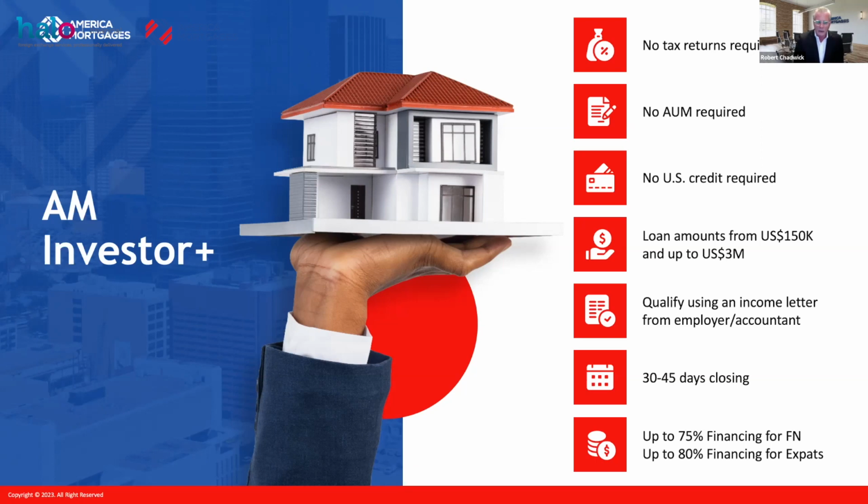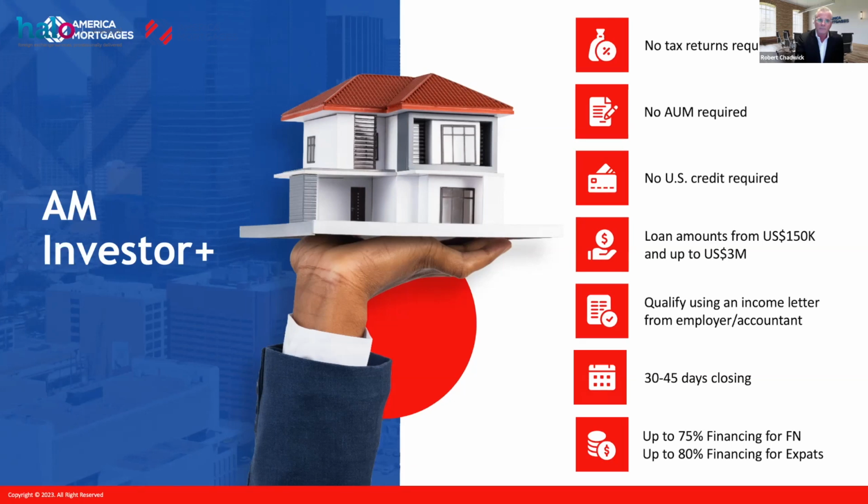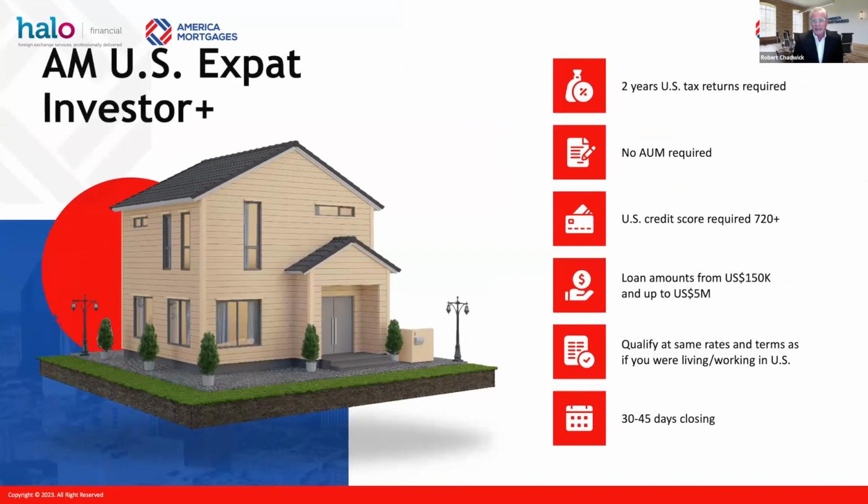When it comes to no U.S. credit, I should probably expand on that a little bit more. We do have loan programs that have absolutely no credit requirements. However, again, just like the income letter, if you're able to provide a tax return from your home country, it makes a big difference. We still need to show that there is credit worthiness, and a credit report from your home country for all of our loan programs is sufficient in lieu of a U.S. credit report. So our U.S. expat investor, what we try to do if you're a U.S.